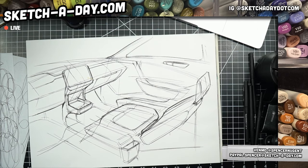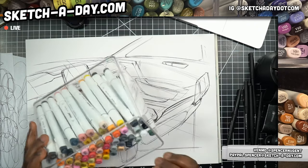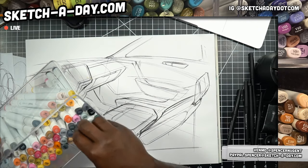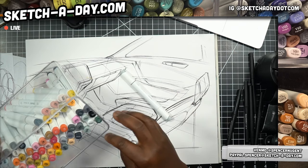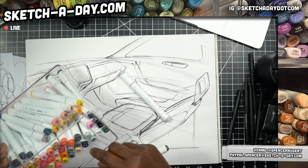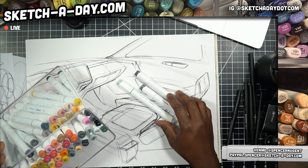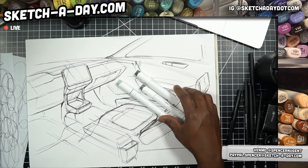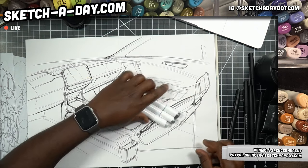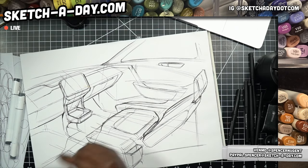All right, so now I've got some lines in place. I could, if I wanted to, do an overlay here, but we're just gonna roll with it. I've got my Ohuhu markers here. And let's kick it off with the neutrals. So neutral gray 3, 6, 7. Because for whatever reason, they did not include enough. Not enough shades here, but we'll roll with it. At least there's a neutral 3. There is no cool gray 3.